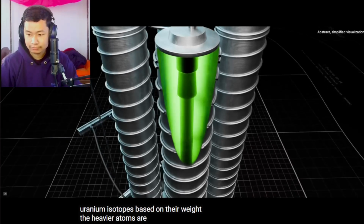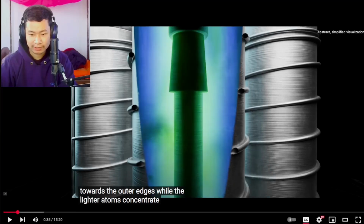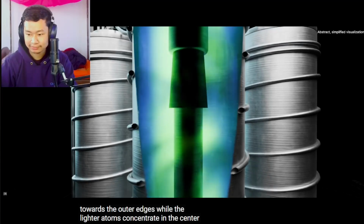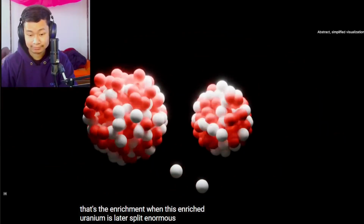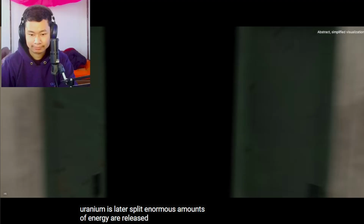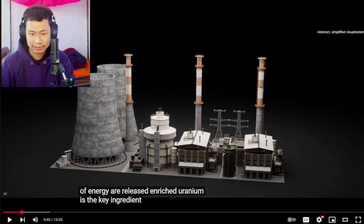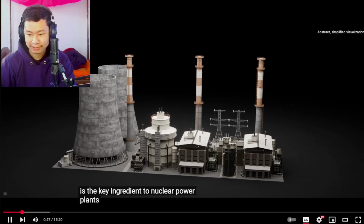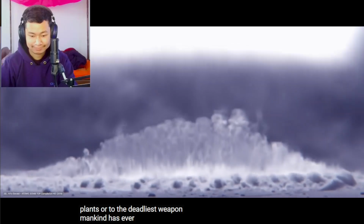The heavier atoms are gradually pushed towards the outer edges, while the lighter atoms concentrate in the center. That's the enrichment. When this enriched uranium is later split, enormous amounts of energy are released. Enriched uranium is the key ingredient to nuclear power plants, or to the deadliest weapon mankind has ever seen, a nuclear warhead.